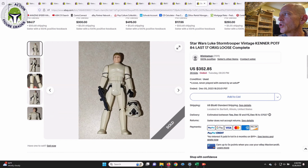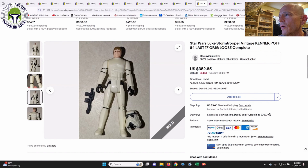Here was a Luke Stormtrooper. No idea if this is the correct black blaster or not. It looks like it to me, but what do I know? But it sold for $352.85 in an auction on 28 bids. Obviously, there's yellowing to the Luke Stormtrooper, which is a common problem. But just double check the Imperial Gunnery website to make sure that the weapon is the correct one.